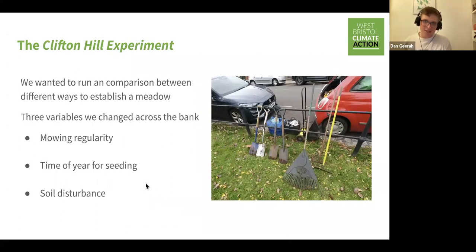So coming on to the Clifton Hill experiment, I like to think of it as an experiment. Like I said, I got a scientific degree. I thought this would be a nice lab, so to speak, for us to test a couple of theories. And I've been in the agriculture sector for a couple of years, and there's a couple of ways you can establish a wildflower meadow. Each of them has got pros and cons. So rather than just reading online, I thought, why not test ourselves and document what's happening.